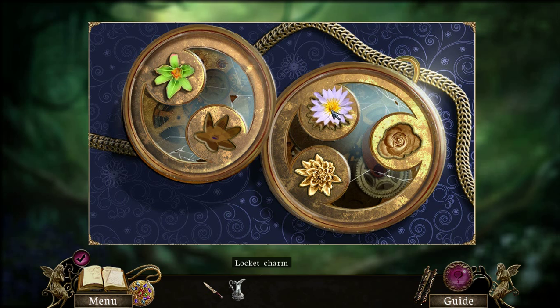Alright, halfway through the locket. More than halfway, we've only got two left.